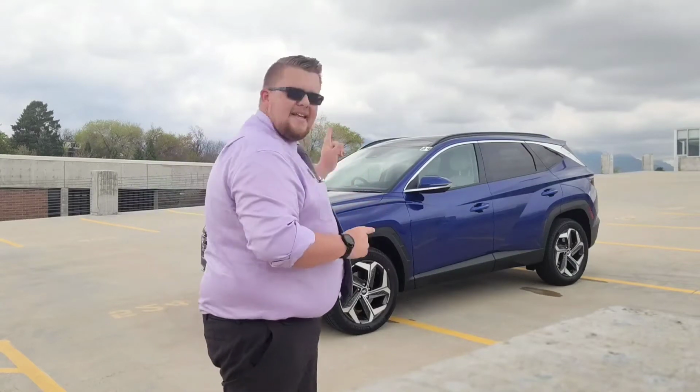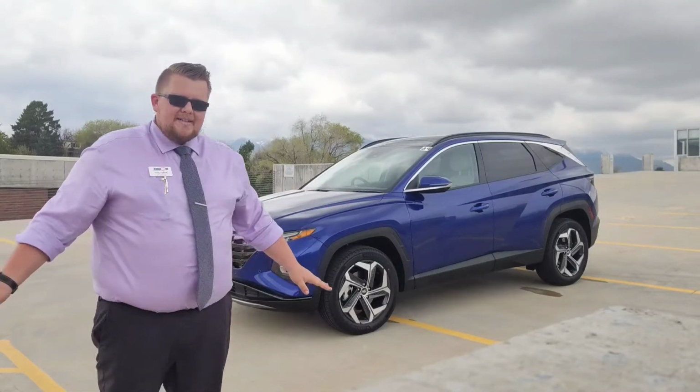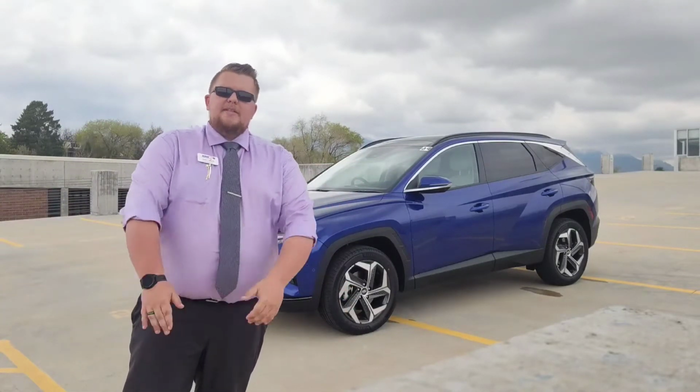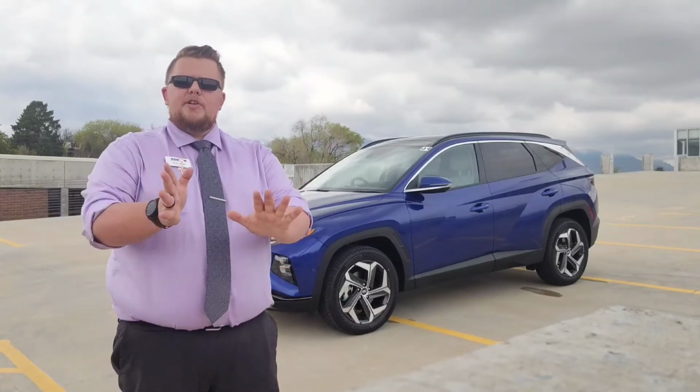I've got a great one for you today because we are taking a look at the brand new 2021 Hyundai Tucson. Absolutely fantastic car. It has been fully redesigned for the 2022 model year, so we've got plenty of features to go over. I've got a ton of information for you guys.